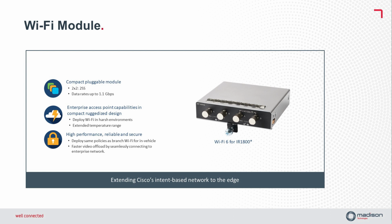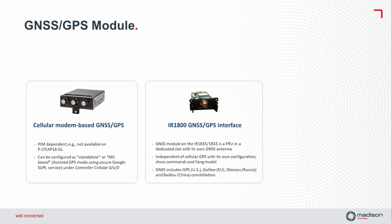WGB will only extend the network to Cisco devices as it's Cisco proprietary, whereas UWGB is universal and works with all the vendors. The Cisco IR 1800 Wi-Fi 6 module is a pluggable module, and it can be installed on any IR 1800 router. It supports a variety of deployment scenarios such as access point mode, wireless backhaul mode, and bridge mode. Let's talk about GPS now.